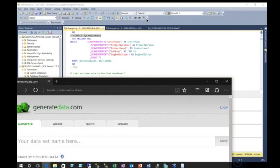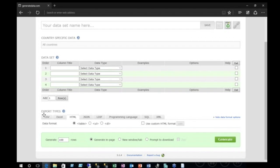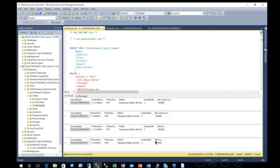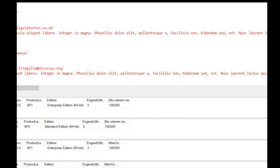generatedata.com. It allows you to create your data for your table. The free version will allow you to generate 100 rows. You can put in as many different column types. You can pick what type of data you're going to do, and it will create you a random set of insert statements or update statements or whatever it is that you require just by clicking generate. What I did is take that, created my insert statement, and then we run it a few thousand times so that we can see that at the bottom we've now got 200,000 rows in our load database.